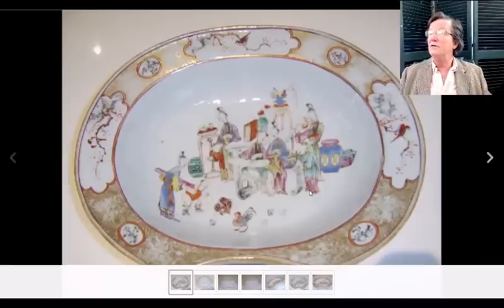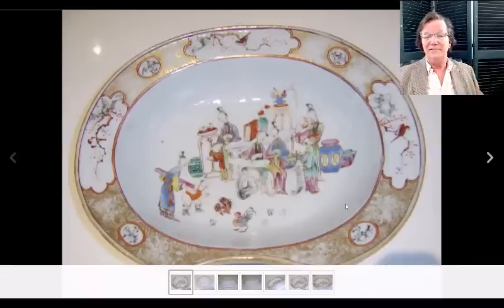Whoops. Fire trucks coming by. All right. There they go.